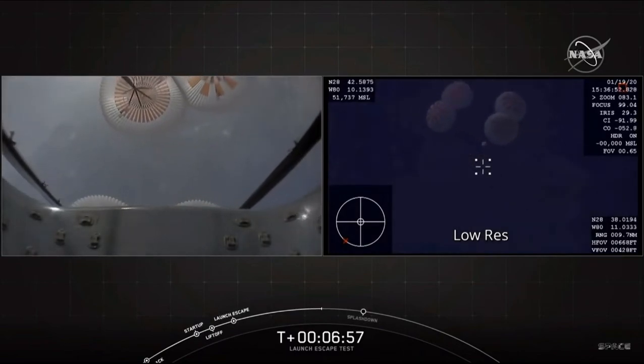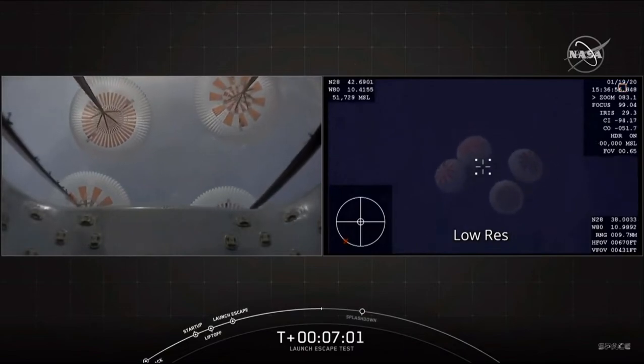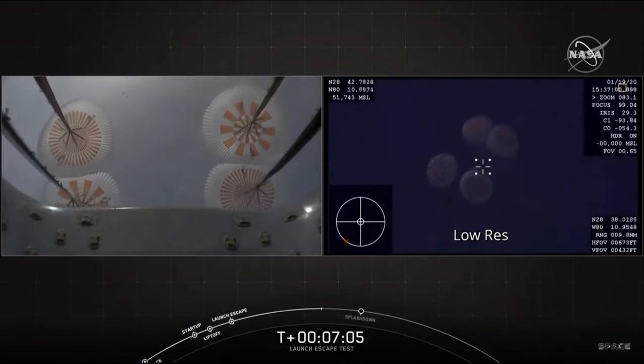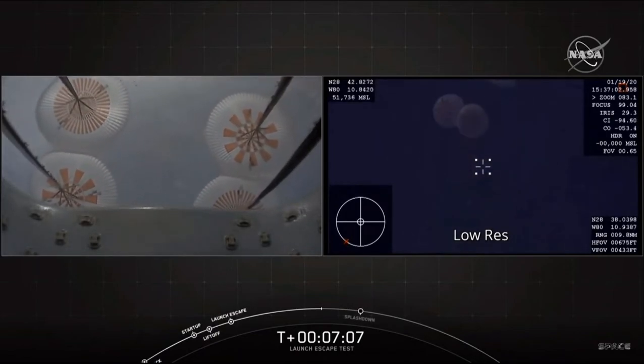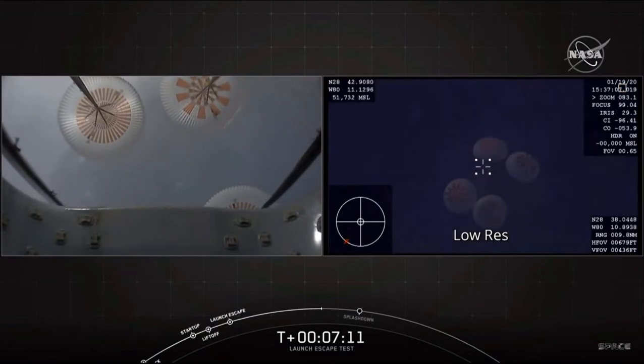Right. Now, the parachutes are located behind a door that's at the bottom of the capsule. It's below the crew hatch. So Dragon commands the door to release, and as you saw in the video, the drogue parachutes pull the door away, and that pulls the 4 main parachutes out.